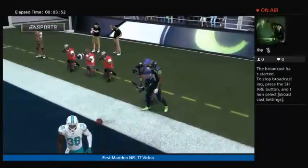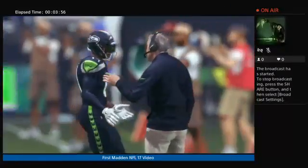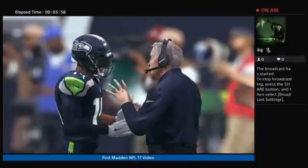So we just witnessed touchdown number 1 for the Rook, and certainly that's a football he's going to want for the trophy case. Yeah, this is one that you don't spot.